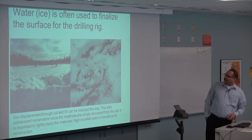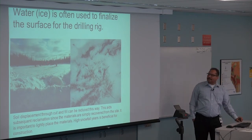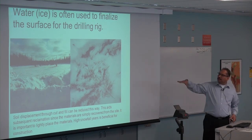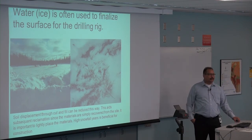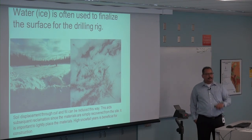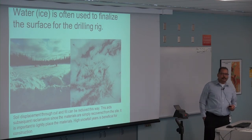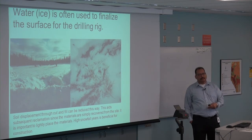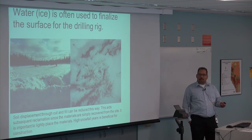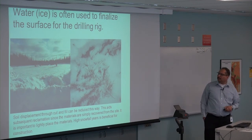This one again, snow is good. If a site is in a low area, sometimes rather than taking more dirt out, we try to use snow to level the sites. This way it's fairly nice and flat for equipment to come and do the core hole and so on. So weather plays a very important role in terms of what kind of disturbance we're going to have. Like in this case, if it's a year that we have lots of snow, or we can use water to level the sites, the better it is. This way, there's less stripping we have to do.